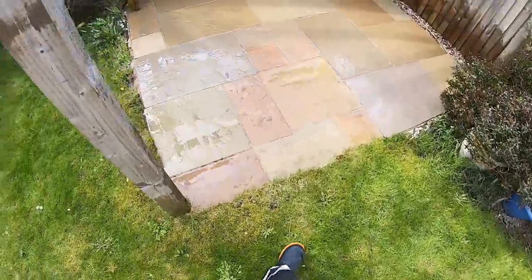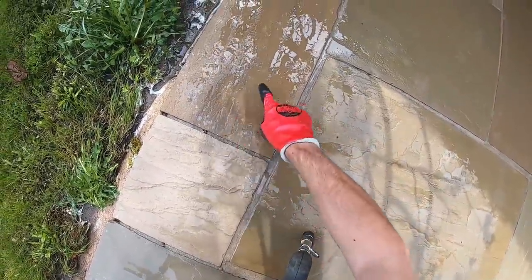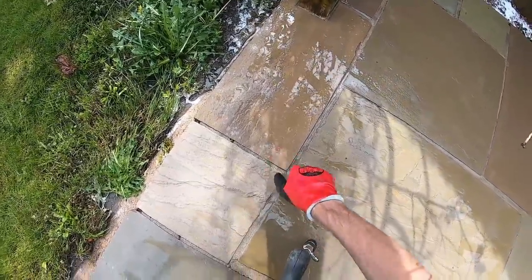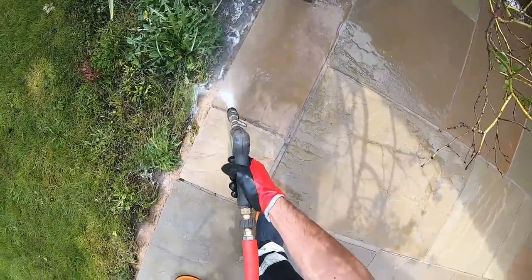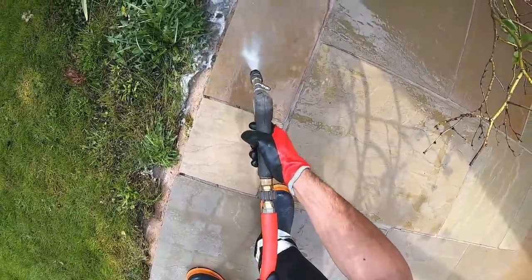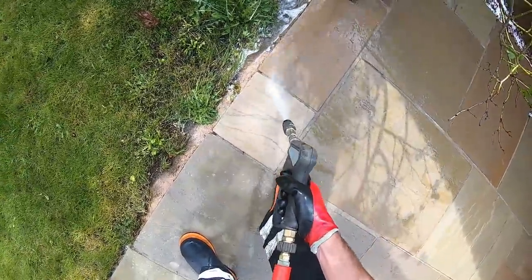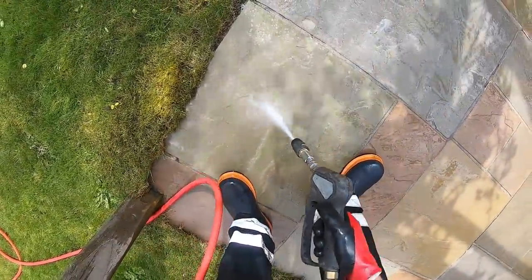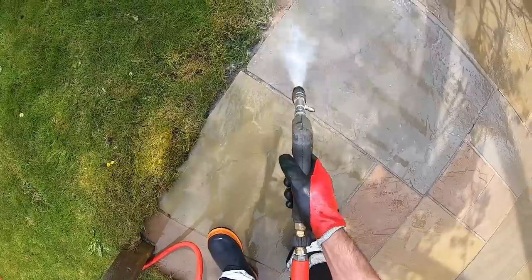Do you want to see what's happened to that dreaded black spot, guys? Hopefully you can see, if my camera's in the right position, all these white spots. So that's what's happened to the black spots. It's killed it off. And now this is dead, so it'll come off really easy. Watch this. See that? Here's more. And this is a low pressure rinse, guys, and it's coming off, so that's how good that stuff is.